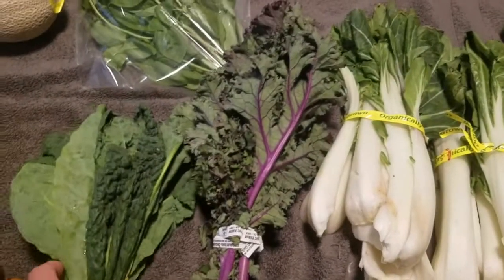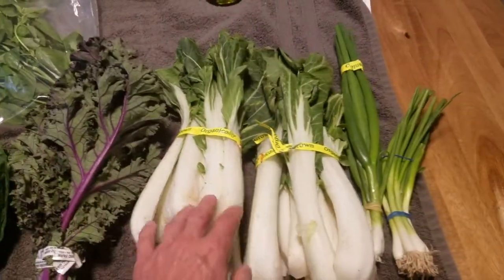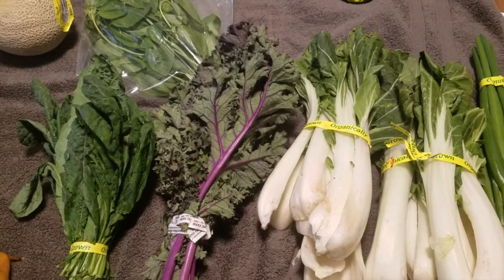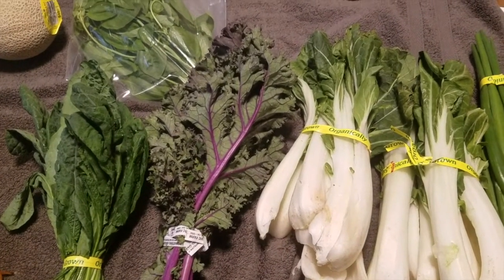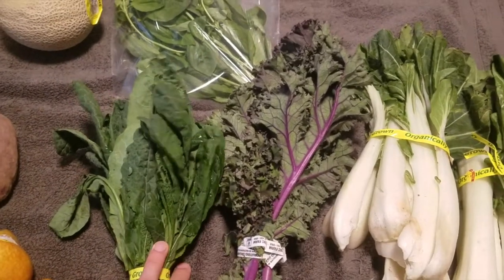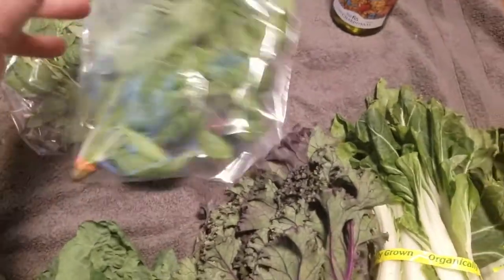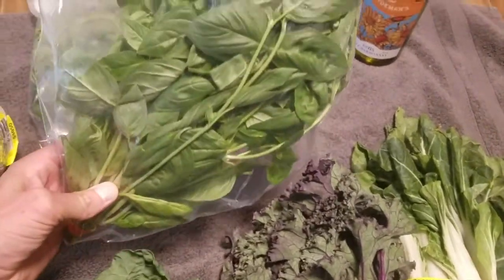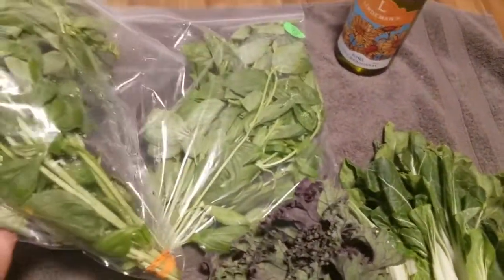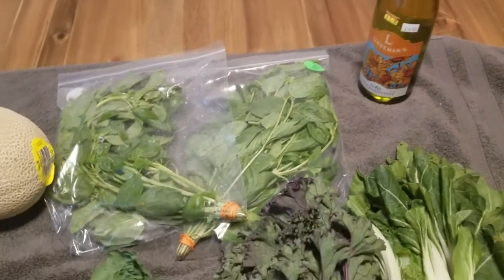Got a couple different kinds of kale. This is about variety. You want variety because all of these foods have different micronutrient profiles. Different amounts of magnesium, zinc, selenium, copper, manganese, and all that stuff's going to be great for your health. So variety. I got 2 bags of basil. This is all organic. There's a Thai basil and a regular Italian basil. One of them I'll use for curries, the other one I'll use for pesto.